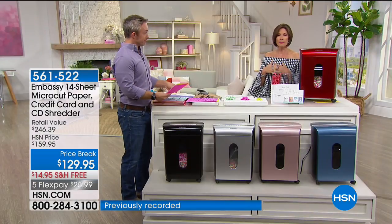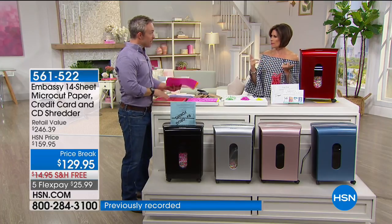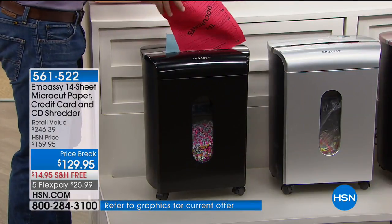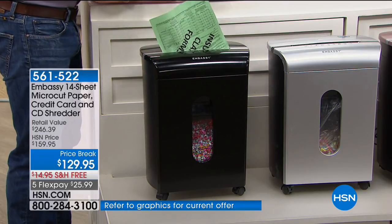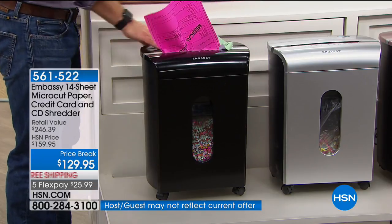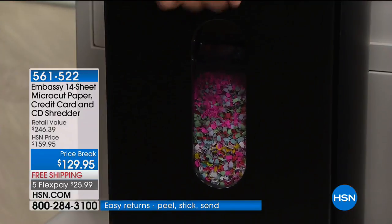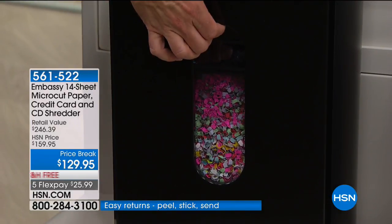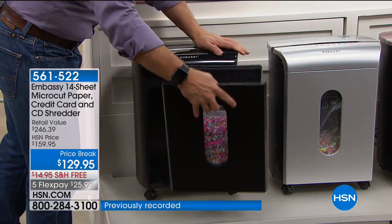Well, we've got one of the biggest names when it comes to shredders. I think Embassy makes one out of every four. Okay, so 25% of all the shredders out there are made by Embassy. But let me tell you, I have bought from the other 75%, and they break so often. The ones that I bought were overheating. One actually cracked. They made absolutely no sense. This is simple, easy technology that will make such a big difference.